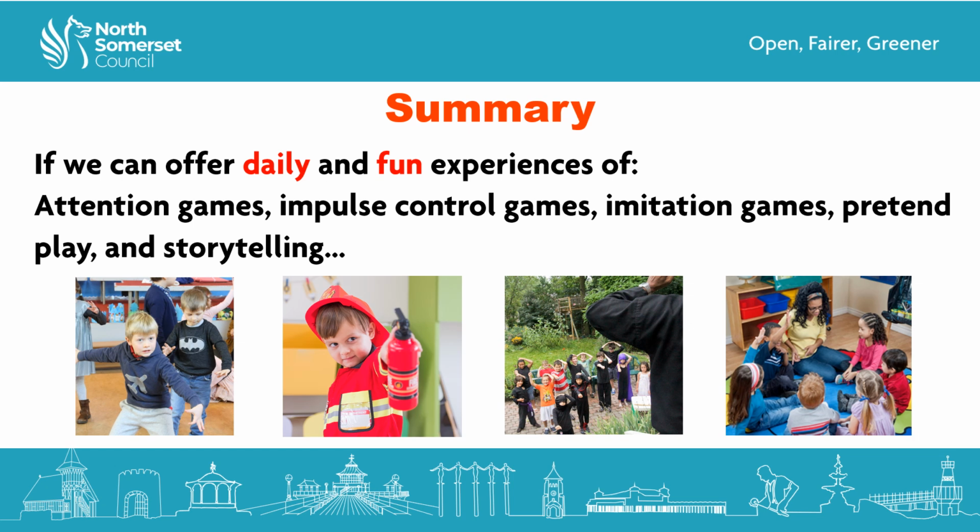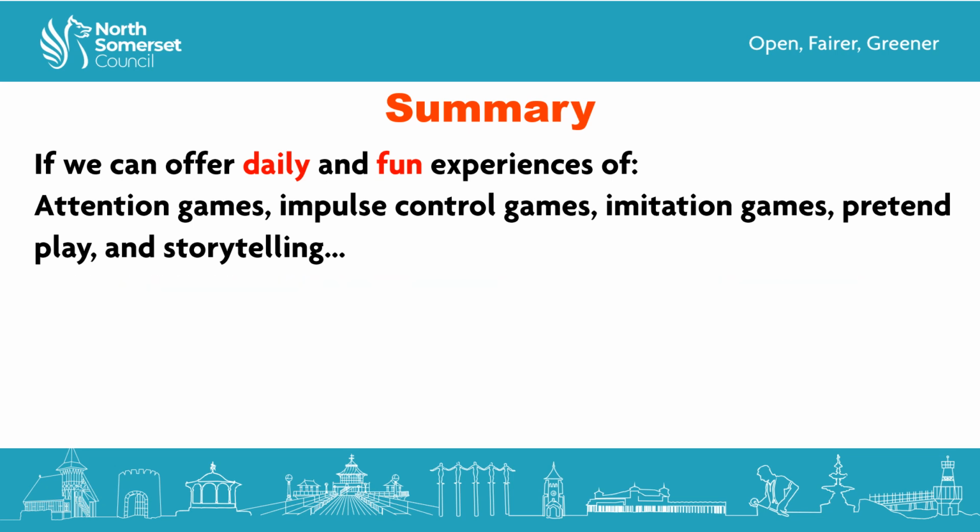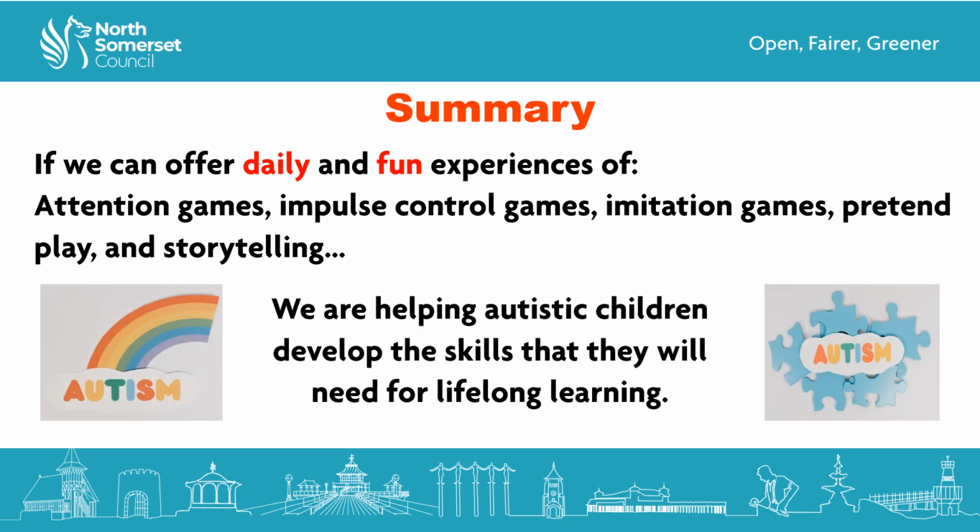Attention games, impulse control games, imitation games, pretend play, and storytelling are all activities that we can use in our early years settings for free with no specific training to develop the executive functioning and social cognition skills of children with social communication difficulties and autism. And when we build these activities into our daily and weekly routines, whether we're doing them one-to-one, in small groups, or as a whole class, we're helping students with ASC develop the skills they need for lifelong learning.